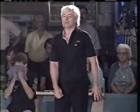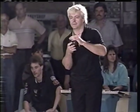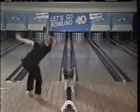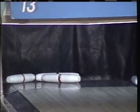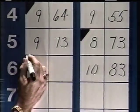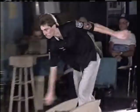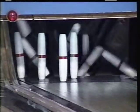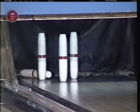His ball made contact with the wood in the gutter, and then it ricocheted off into the 10 pin, so it doesn't count. He gets a 9 box. And now we're even again, 73 apiece. Oh, look at this. There's a strike. First hammer. And so we're not even again. And triangle.